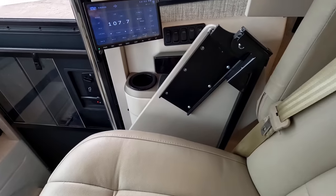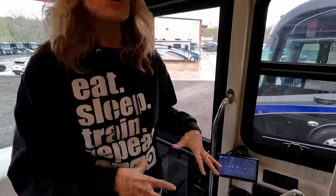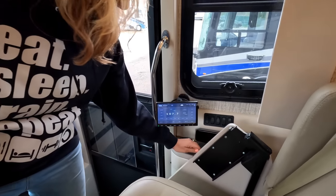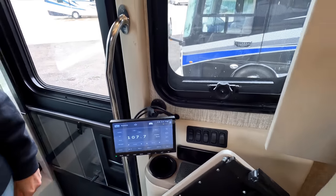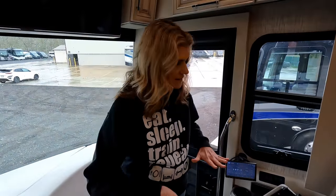So this I would love because usually I'm on my phone while Izzy's driving so we can double check each other, but this I can be in control of the GPS here as well. You also have your phone charger. I don't know if you can see that, but you can just place your phone there. Then you have the step cover, so that step will come over so you can have that flat, the steps are gone, and the rest of your light controls.